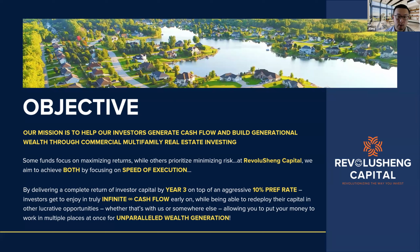Our idea is to return your investor capital as early as possible so that you get back anything you invested, and we pay you a pref rate in the meantime when we haven't returned your money. After we return your money, what a lot of multifamily syndicators do is they will kick the investors out of the deal because they've returned your money. But that's not how we operate and not what we believe. We believe in a true partnership where because you've invested with us, we keep you in the deal and we all get to enjoy an infinite cash flow after you make your money back. So you can potentially put your money to use with us again or elsewhere if you like.